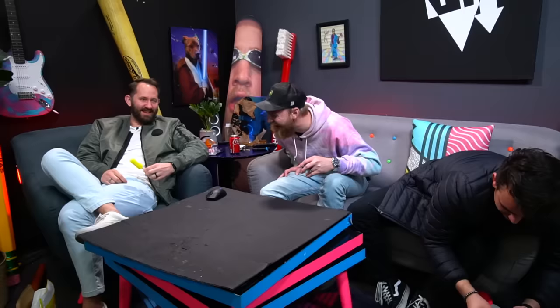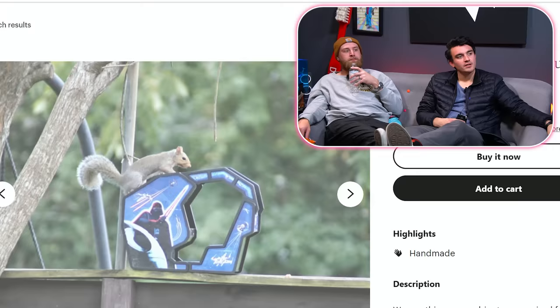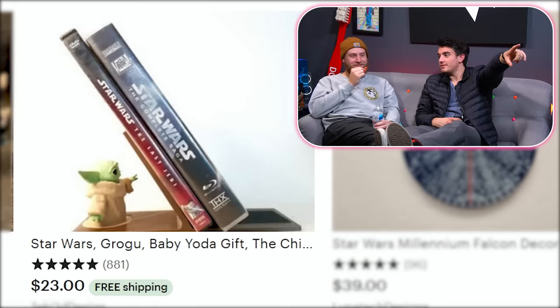Why so many Star Wars? Why not a lot of Star Peace? Think about it. What's that? This? Cockpit cabinet? Yeah, looks like you're sitting there. Oh, it's for a squirrel. Wait, why does that exist? Matt, look at the Yoda book thing. That's cool. The Yoda book holder?